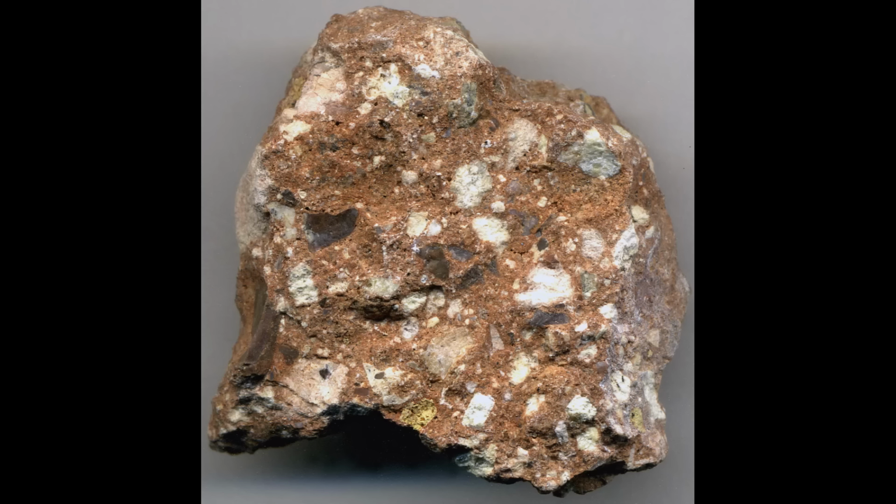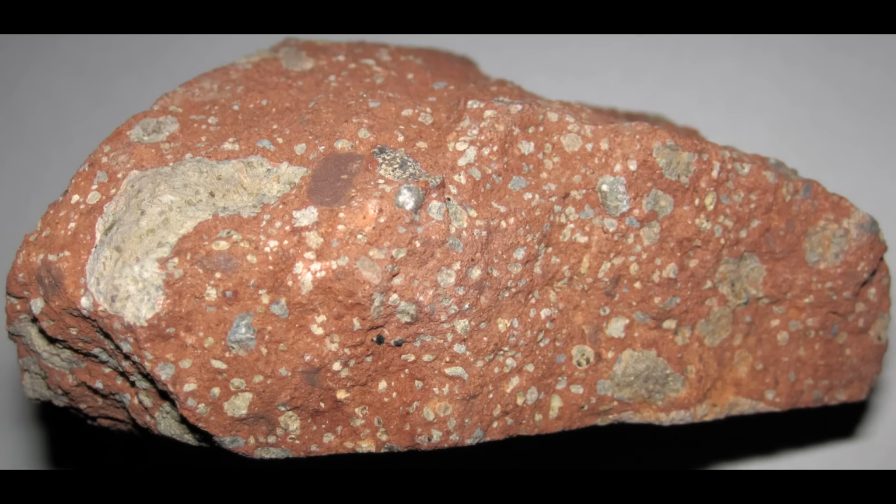Here's a piece of just common volcanic breccia. It's not of any particular value. It certainly doesn't have diamonds or other valuable minerals in it. And yet it looks a lot like the kimberlites that we've just been looking at. And here's a piece of kimberlite from Russia that we were looking at a minute or two ago. And look how they look the same.